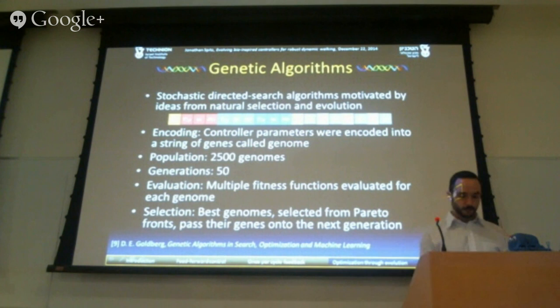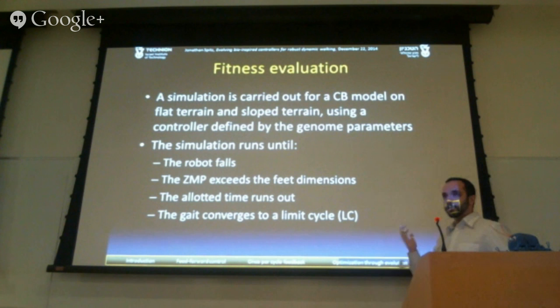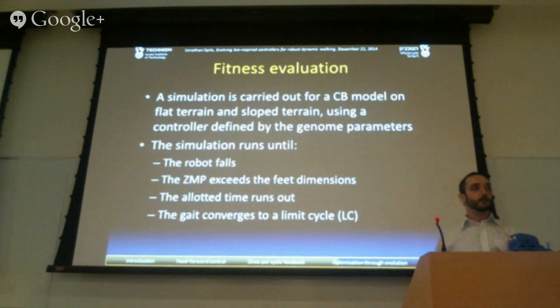For fitness evaluation, we basically used numerical simulations. The numerical simulations have the robots walking using the parameters encoded in the genome. The simulation would run until either the robot falls, the ZMP exceeds the foot dimensions, the allotted time runs out, or the gait converges to a limit cycle. This would be the best case. That means that the controller was actually quite successful, and it was able to converge to a limit cycle even before the time ran out.